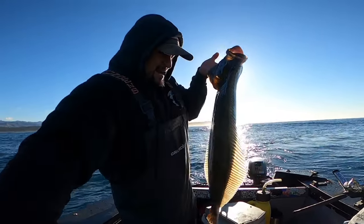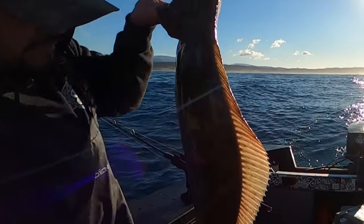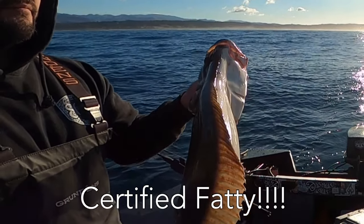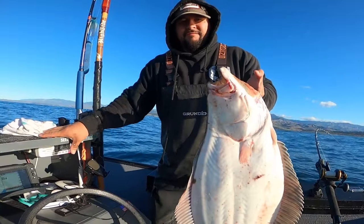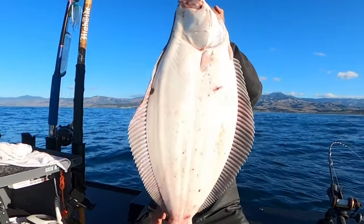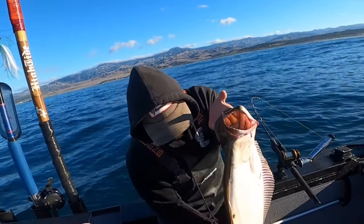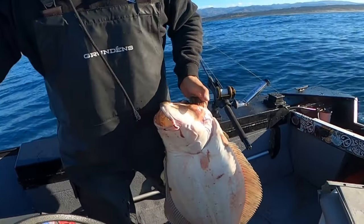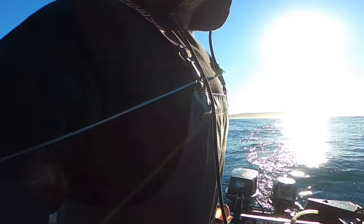Got it, Peanut. Yeah. Get back out and we'll take some pictures. Record that. Oh yeah. Big boy. First one in. He's a fatty too. At least 20 pounds. Yeah. All right. First one in. Yes, sir. The first pass.